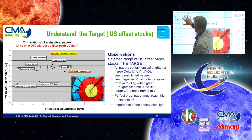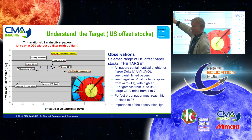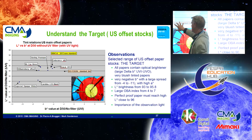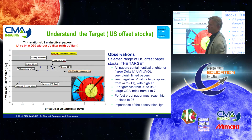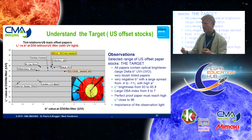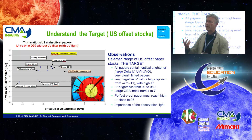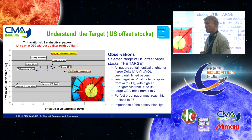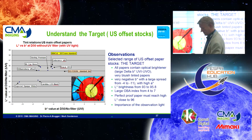And to reproduce that, you better have proofing paper which is bluer than standard FOGRA 39 paper. Because at the end, the worker will have to qualify on the press, so if you have paper which has optical brightener, you are closer to your target. Okay, but that brings some pressure to the media designer. The papers are always less stable because OBA is degrading with light, with temperature, etc. So you have to do more research in the new standards.